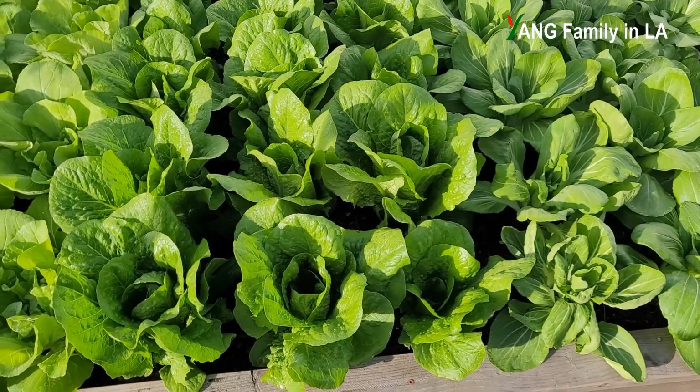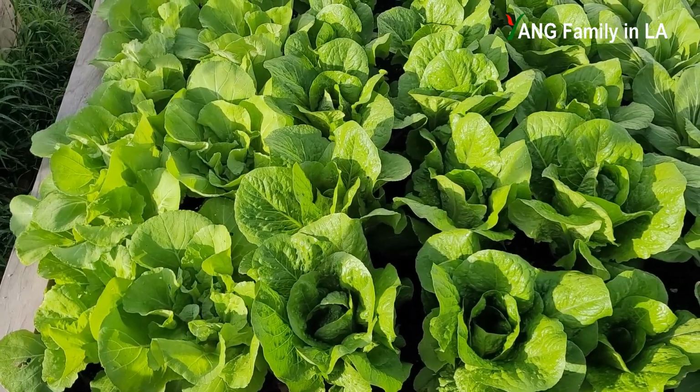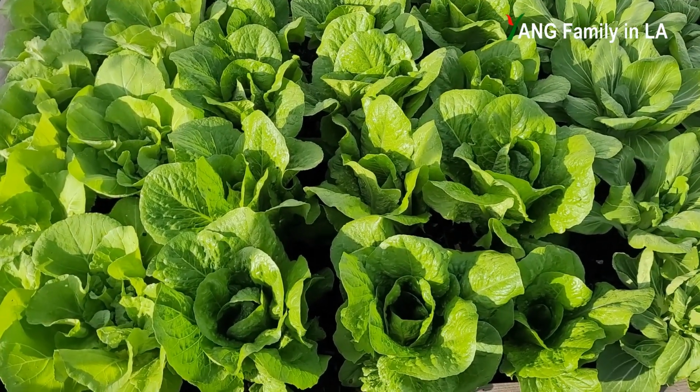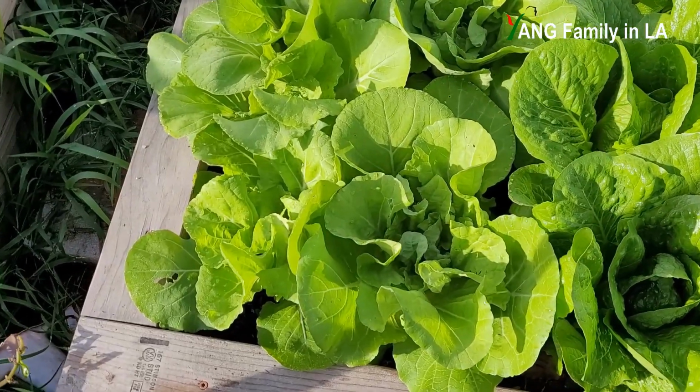You can see right now it's really crowded because, as I just mentioned, in the past 1 or 2 weeks we have had a lot of rain and the vegetables grow really fast. So let's take a look at the left side.